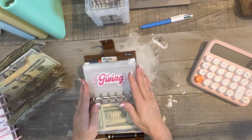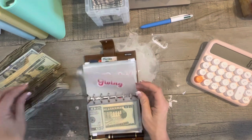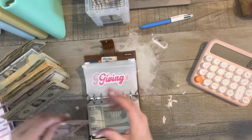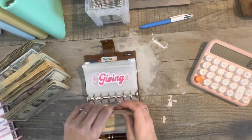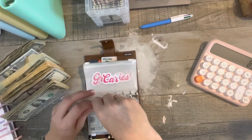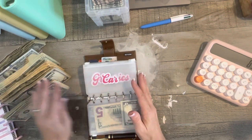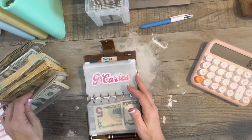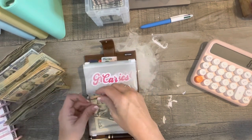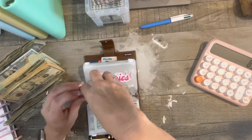Okay. Giving, let's see. We are going to put $10 in giving. So let's do 2 5s. All right. So there's our giving. All right, car, we are going to do 10. So let's do a 10. All right, there's that.